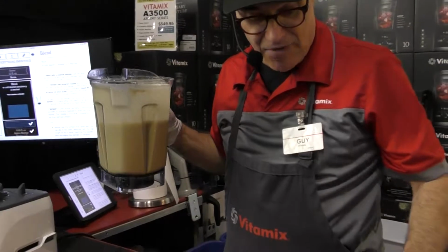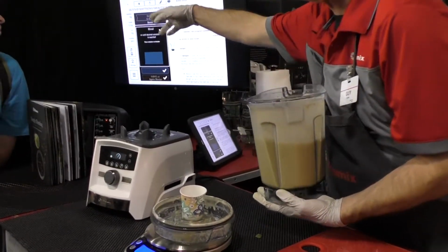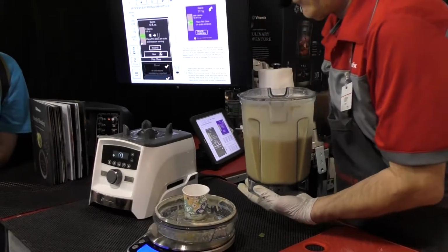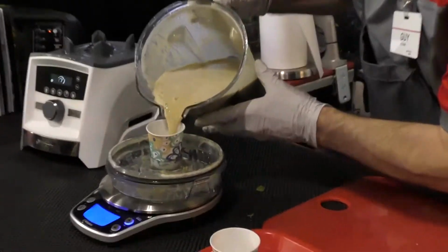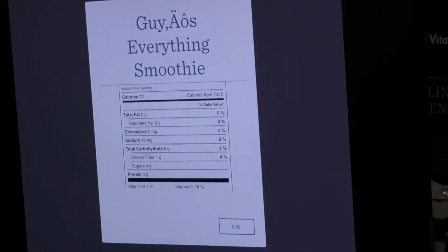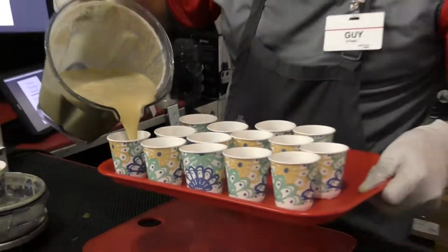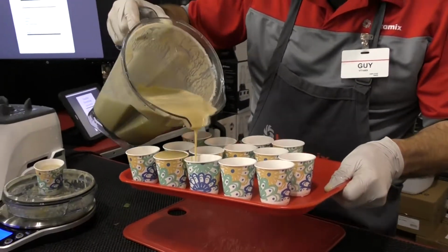So, again, if you want to see the precise nutrients in this, it's nice to know as you're going what you're putting in. But if I pour this in here, and I hit track serving, it's going to give me the nutrition facts just for that one serving. So you really can be very specific about what you're eating. It pairs with apps like Google Fit and Apple Health.